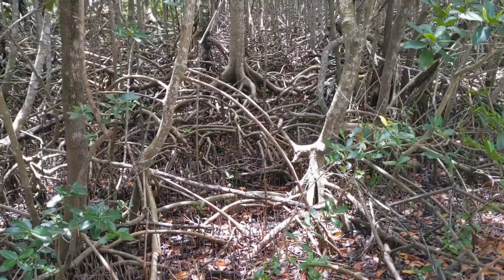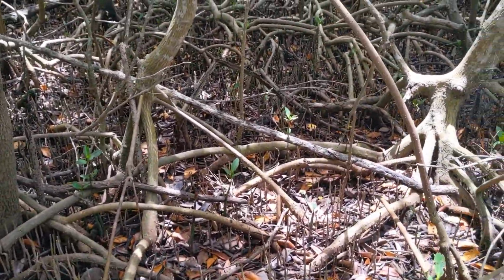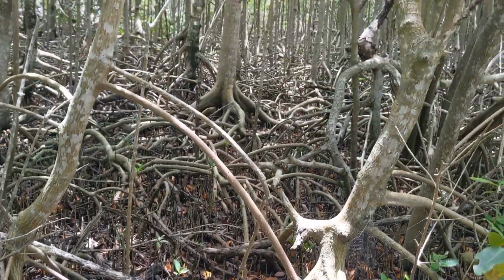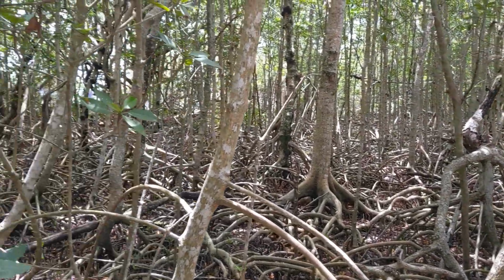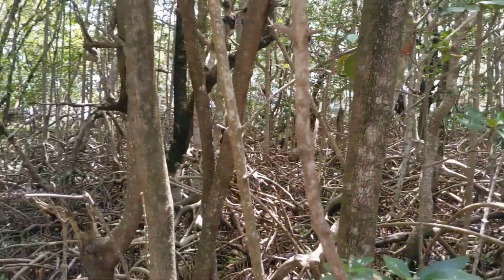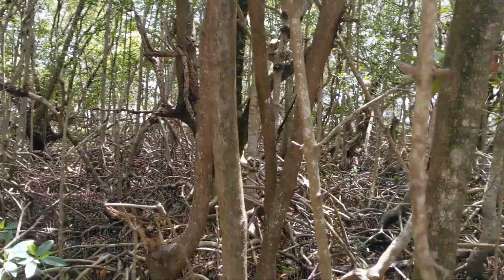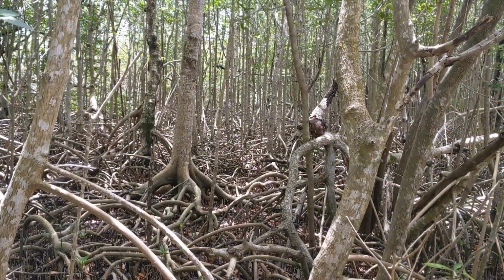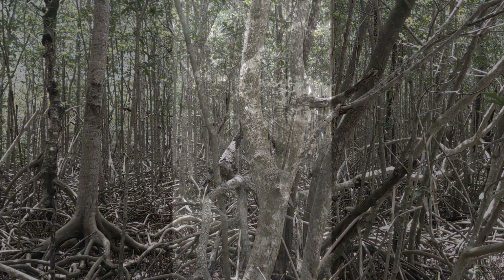I just thought this was a really good picture of, I think these are the black mangroves that have the rootlets coming up from the ground, and they grow in drier conditions. But you can see how virtually impassable this is if you're walking. And they do have other trees growing interspersed here occasionally among the mangroves.